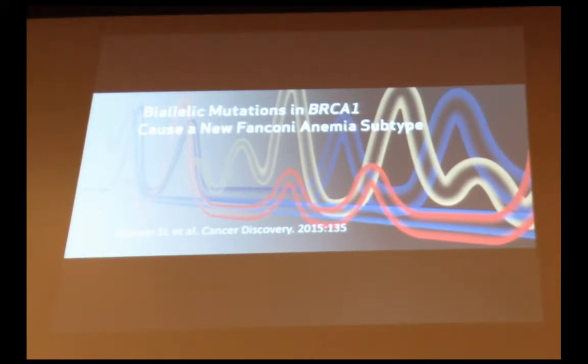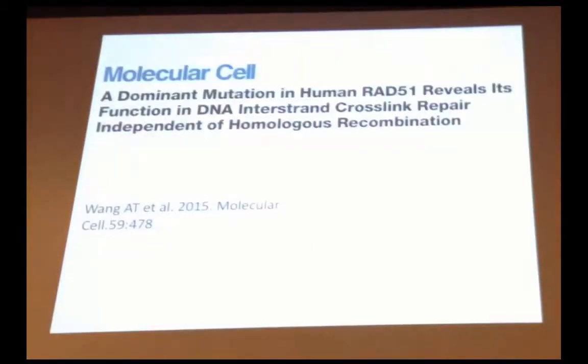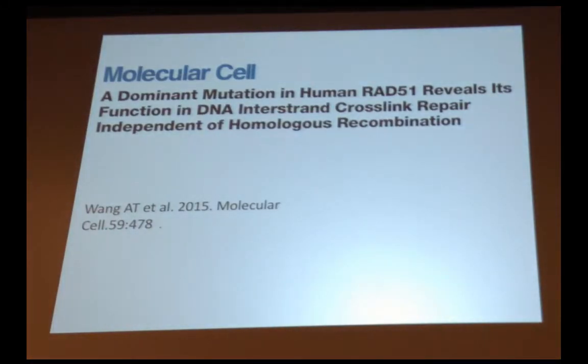It was always known that the Fanconi anemia genes interacted with BRCA1 and RAD51, but this is actually saying that one can have, in this case, biallelic mutations of BRCA1, almost identical to the situation we had with the BRCA2, that can yield you to have a Fanconi anemia subtype. And these patients may not be presenting in childhood. They may actually be presenting in adulthood. They may be presenting with solid tumors of some of the types that they get, head and neck, gynecologic tumors. And then a paper in Molecular Cell.